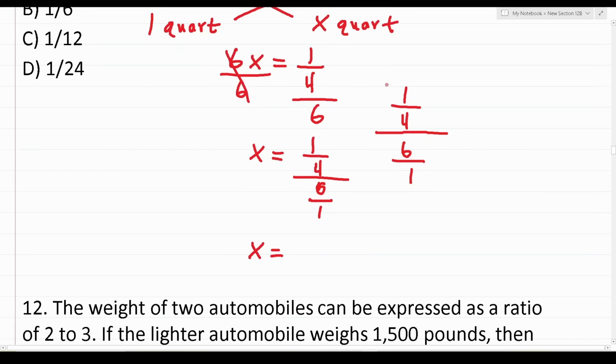Well, how do you divide fractions? You follow the algorithm keep, change, flip. That is to say, you keep the fraction that's in your numerator the same, so we're going to write 1/4 as is. You're going to change from division, which this is a division bar, to multiplication. And then you're going to flip the fraction in your denominator. So instead of being 6 over 1, we're going to write this as 1 over 6.